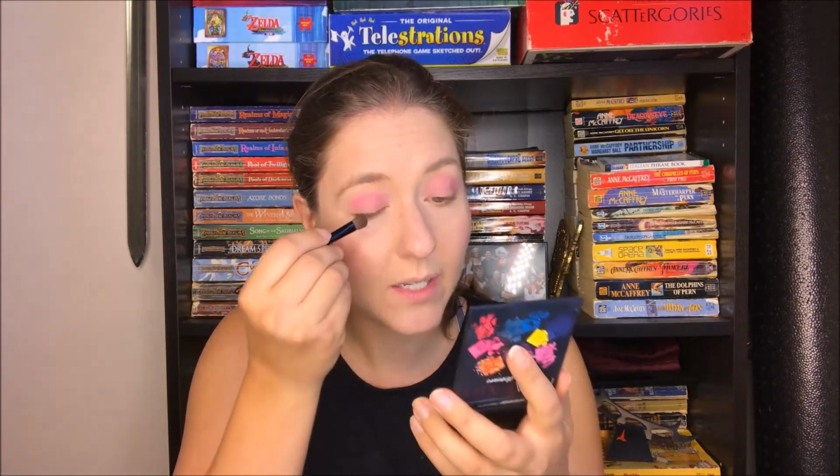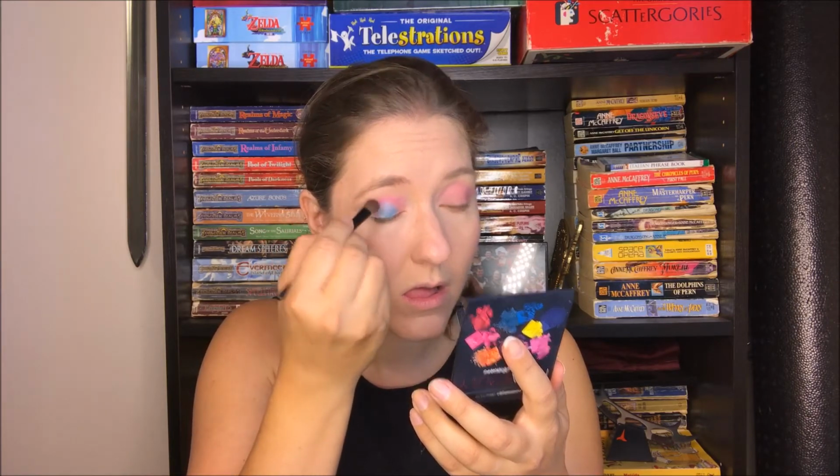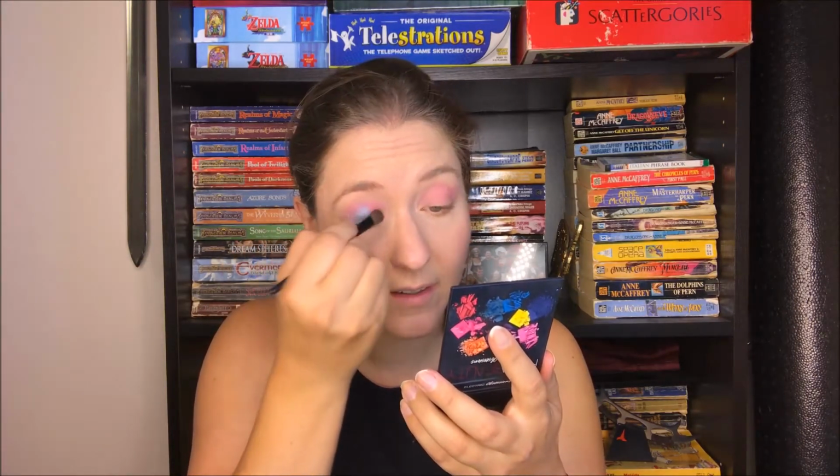Next up, I'm going to be taking a little bit of this teal shade here, more in the center of my lid. I just sort of want to blend that out. I always forget how pigmented this is. I'm actually digging how that looks. I'm going to take a little bit of this darker teal shade and put that in the outer corner. Not exactly what I was envisioning when I started this look today, but I like where it's going, so that's fine.